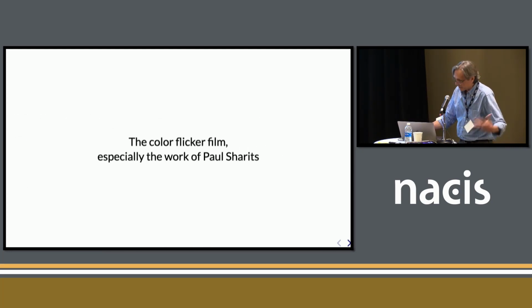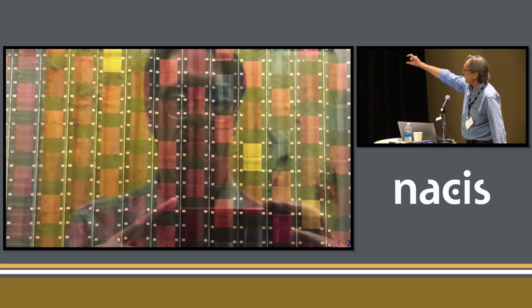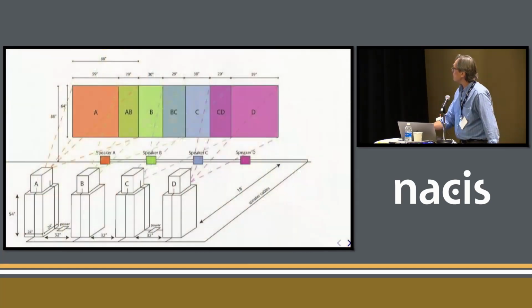I'm also obviously interested in color flicker. There's a filmmaker named Paul Sharits who worked in the 70s and 80s. These are some 16 millimeter frames where they're mostly two frames of pure color. And in a 20-minute film, you start off being able to read these colors, but midway through, you start getting all these optical after effects, moire patterns that aren't there, colors that aren't there, and so on. That perceptual overload and fatigue is interesting to me.